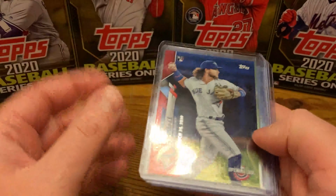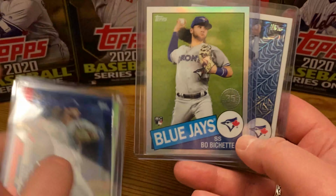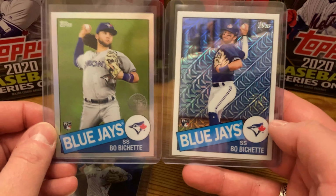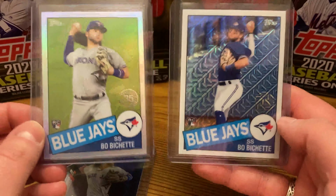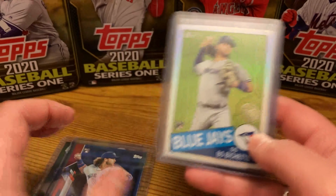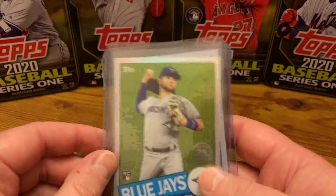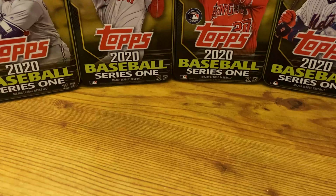We got Bo Bichette, his opening day red foil. The Bo Bichette photo variation from the complete set that I was able to pull. And then here is his Chrome and the Silver Pack variations. Love these cards. As I've said, this is a set that I'm going to start to collect, these throwback insert sets of their rookie year. I think it's a great idea, an affordable way to collect rookies. So really, really excited about that.